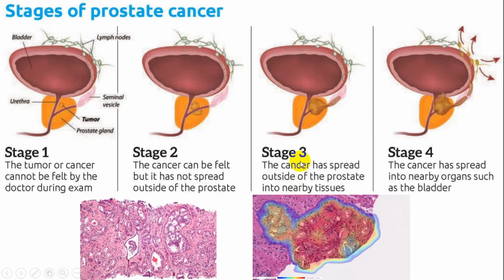In stage 3, the cancer has spread outside of the prostate into nearby tissues, for example, to lymph nodes. In stage 4, the cancer has spread into nearby organs such as the bladder. Here you can see a histological picture of these diseases. Here you can see adenocarcinoma and this locus of the tumor.